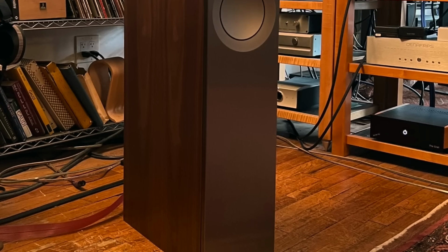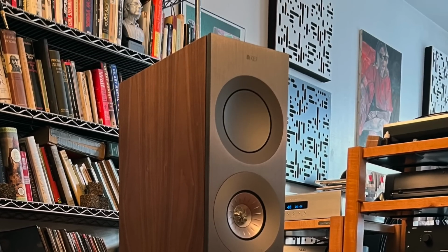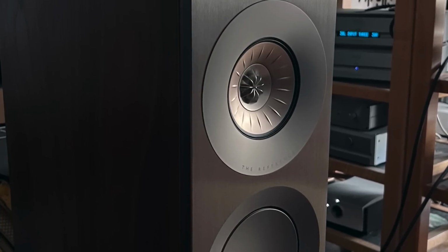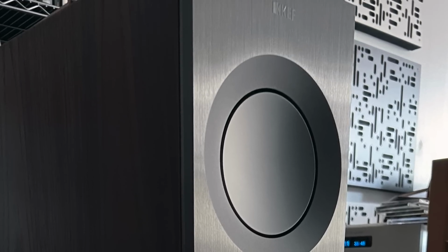This is a big one. Today's show, well, it's about a big speaker, the KEF Reference 3 Meta. The sound is big. The sound is highly transparent, very dynamic. I was totally knocked out by the sound of this speaker. How's that for a spoiler?